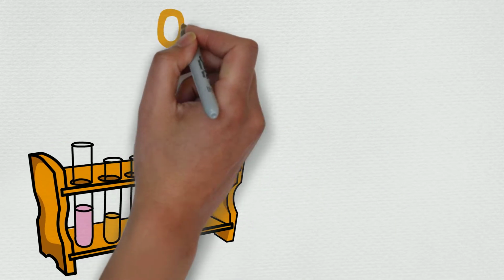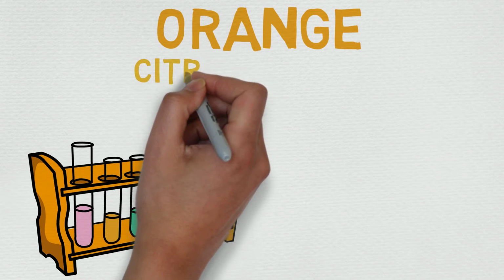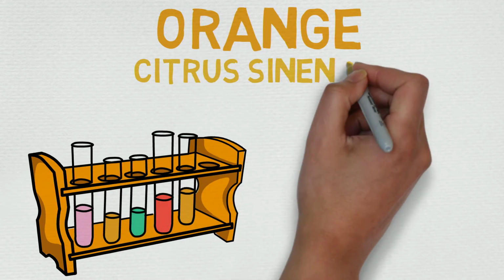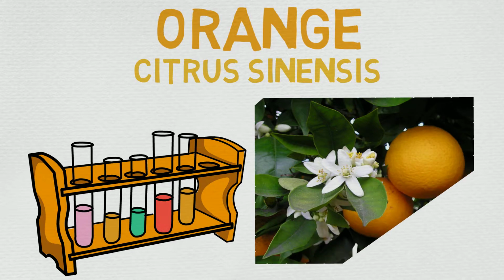Today we're going to be taking a look at orange. That's right, the orange. You probably know what it smells like. You might have one in your home right now. I can guarantee it. You have not only smelt this odor before, but you've also tasted the fruit. You might have even tried your hand at growing them, depending on what area of the world you're from.